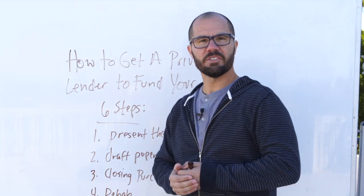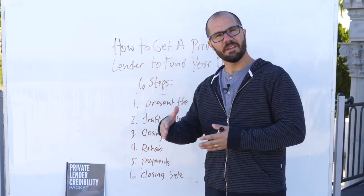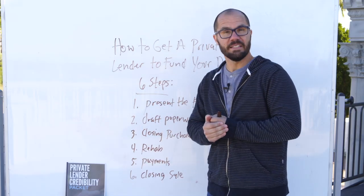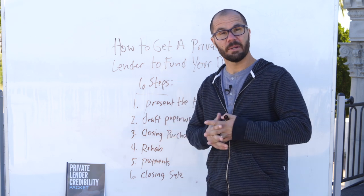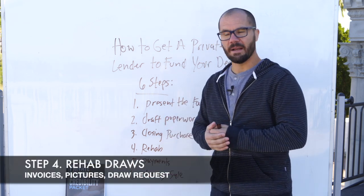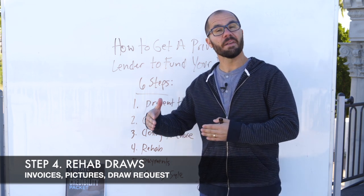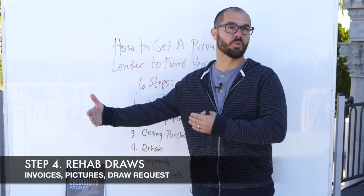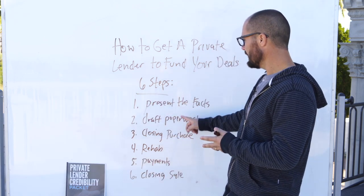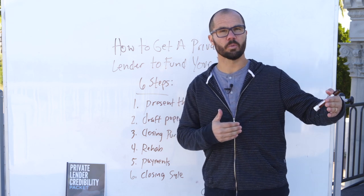Step number 4 is you're going to immediately start doing the renovations. Now, as you do renovations on the property, you're going to need draws from the private money lender if they're funding your rehab. So what I do is when I'm ready for money, I present to them invoices and pictures and the amount that I'm requesting for that draw. And then the private money lender will wire you the money for the work that you've done.